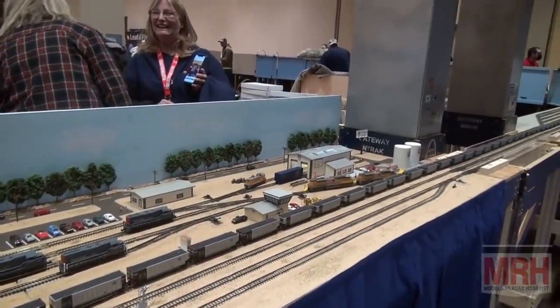Now, Jeremy, tell me, what is the minimum radius on this layout? Minimum radius is 21 inches. Okay, and the height is about, it's perfect for viewing. What's the height? 40 inches. 40 inches. Now, you guys have got a lot of different scenes modeled on this with a lot of animation. Let's start talking about the raceway. How amazing is that? Pretty neat.